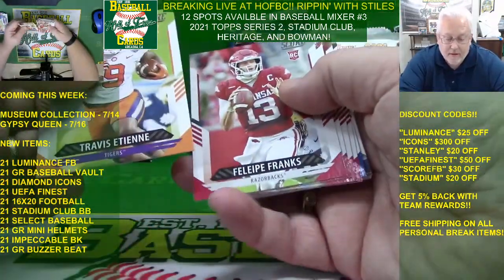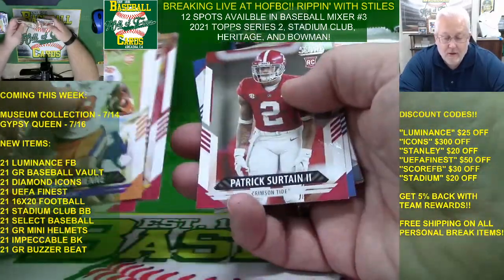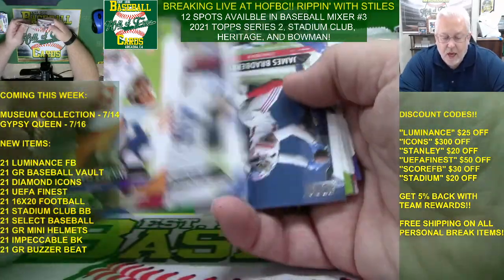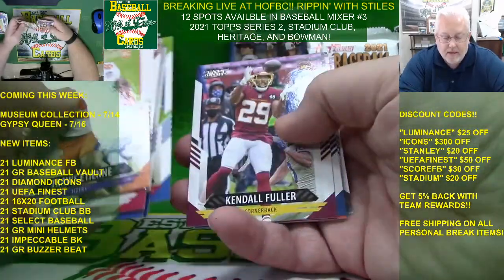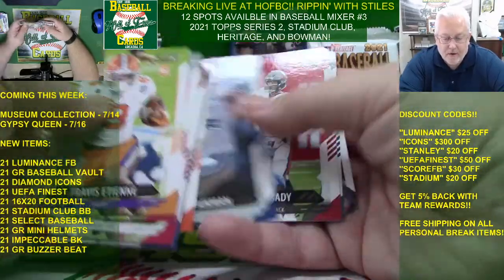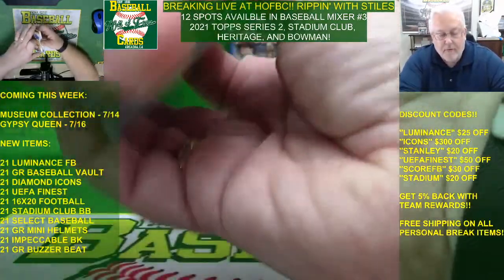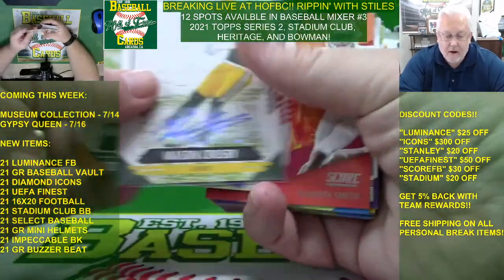Travis Etienne rookie, Feleipe Franks, Jaylen Waddle, Tylan Vaughns rookie, Patrick Surtain rookie. Oh boy, I'm going to butcher this name. Victor Dimukeje, rookie. And back to a regular issue: James Bradberry, Cole Beasley, Kendall Fuller, Jakobi Meyers, a nice Joe Burrow second year, Troy Aikman, Tom Brady, Carson Wentz, and finishing it off with Calais Campbell. So your first spin, Stephen, netted you a Trevor Lawrence rookie and a Mason Crosby auto.